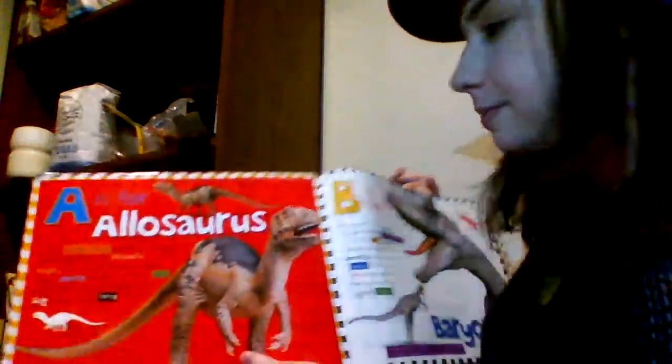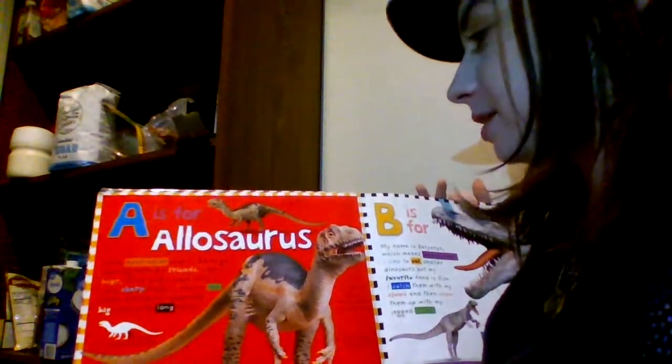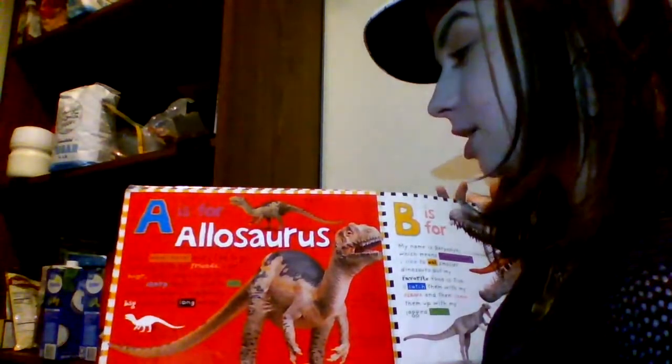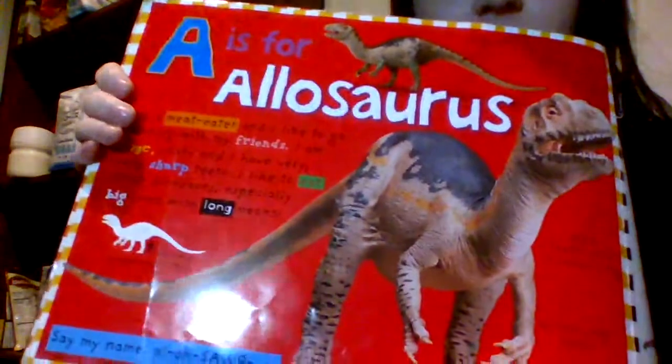A is for Allosaurus. I'm a meat eater, and I like to go hunting with my friends. I am huge, scary, and I have very, very sharp teeth. I like to eat other dinosaurs, especially big ones with long necks. Allosaurus.